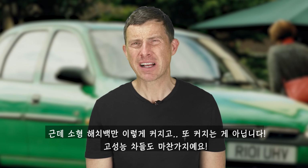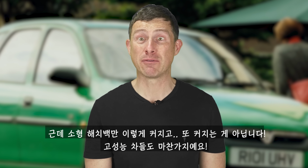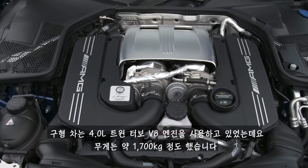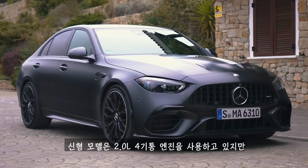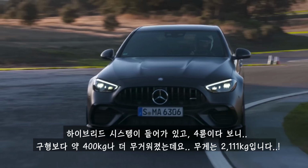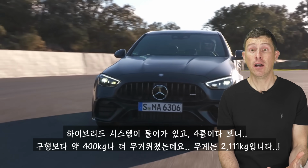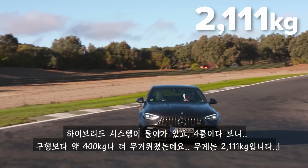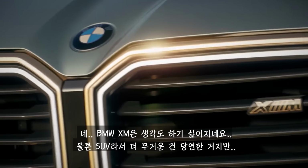And it's not just small hatchbacks that are getting bigger and bigger. Performance cars are piling on the pounds too. Take the Mercedes AMG C63. The previous generation car had a 4-litre twin-turbo V8 and it weighed about 1,700 kilograms. The new version has a 2-litre 4-cylinder engine, but it also has a hybrid system and 4-wheel drive. This means it's more than 400 kilograms heavier than the old car. It weighs a bonkers 2,111 kilograms.